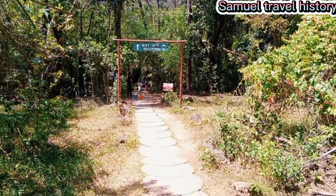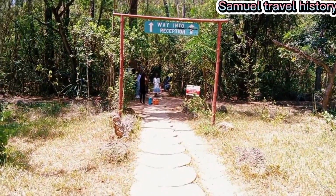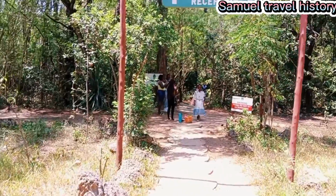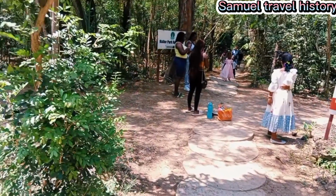So guys, I'm approaching the reception. As you can see from here, this is the way into the reception. So I think this is the main reception to Haller Park, and it has different trails whereby you can go and watch some olives, buffalo.